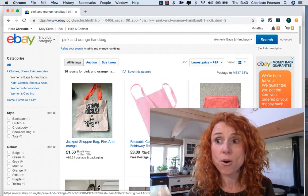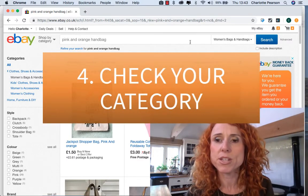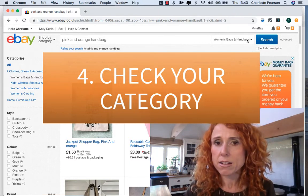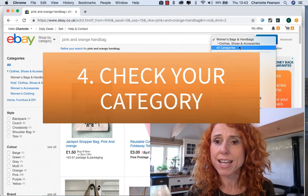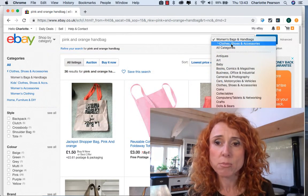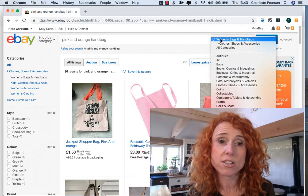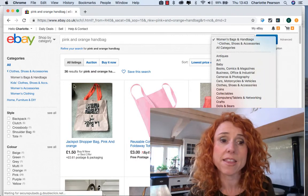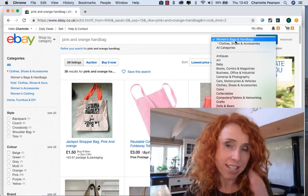And point number 4, check the category that's been selected. So sometimes when you do a search, eBay will automatically narrow it down to a particular category, and you can see the category here. So if I click in here, all categories is like the broadest category, and then you might jump down a rung to something like clothes, shoes and accessories, and then you might jump down further into women's clothes, shoes and handbags, or women's shoes or something like that. And then even in women's shoes you can go into heels and sandals and things like that.